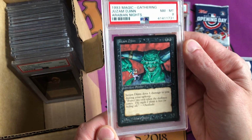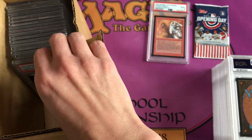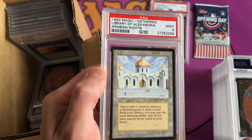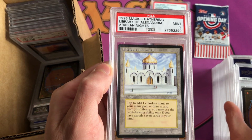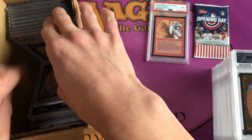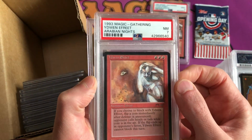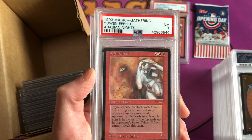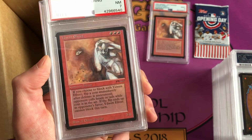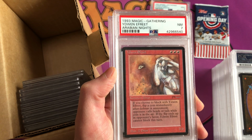So we've got a Juzam Djinn in an 8, it's pretty nice. We've also got a Library of Alexandria in a PSA 9, a nice copy. And then we'll skip over to the Ydwen Efreet, at the very end of the set here. The copy I had was a PSA 7. I think the average grade for the entire set was around 8.69. And so I will put in the mint 9 today, and that should bump the set grade, the composite grade, up to about 8.75 or something.